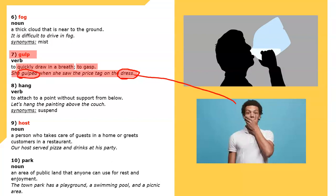The word gulp can also have another meaning. It can mean that you are drinking something very fast. So you gulp down the milk. You drink the milk very fast.